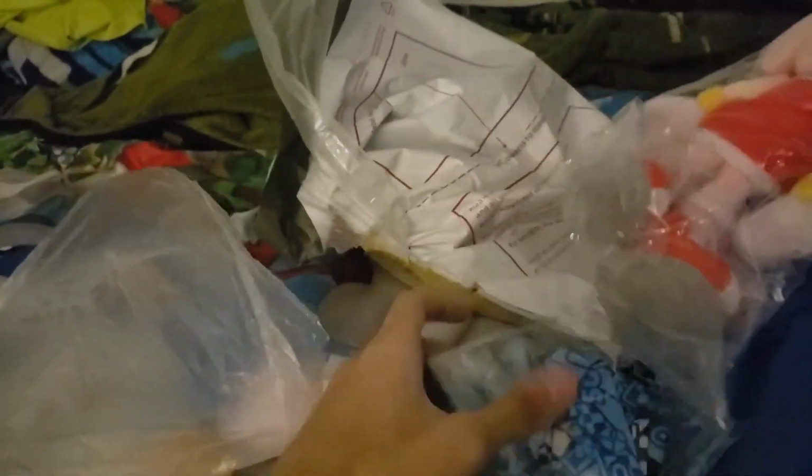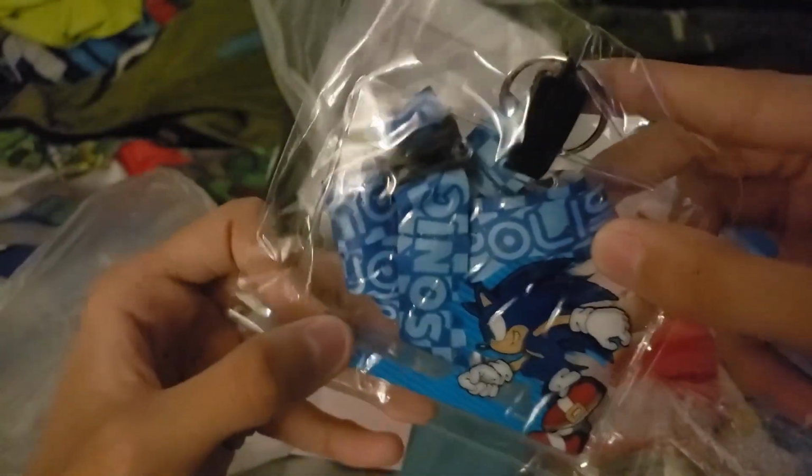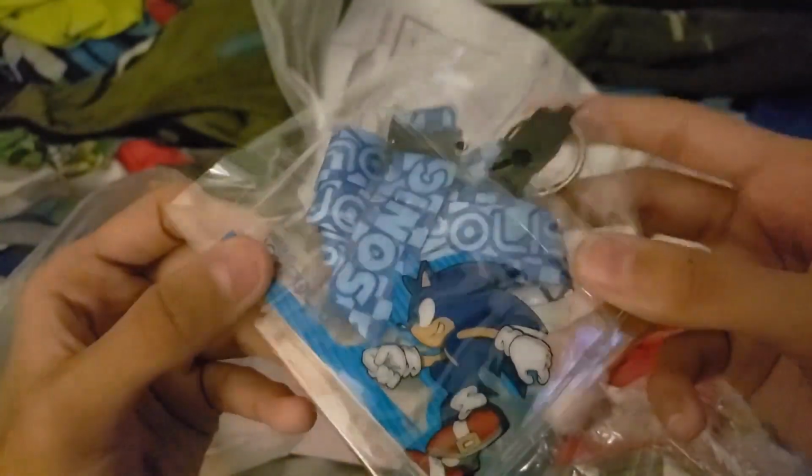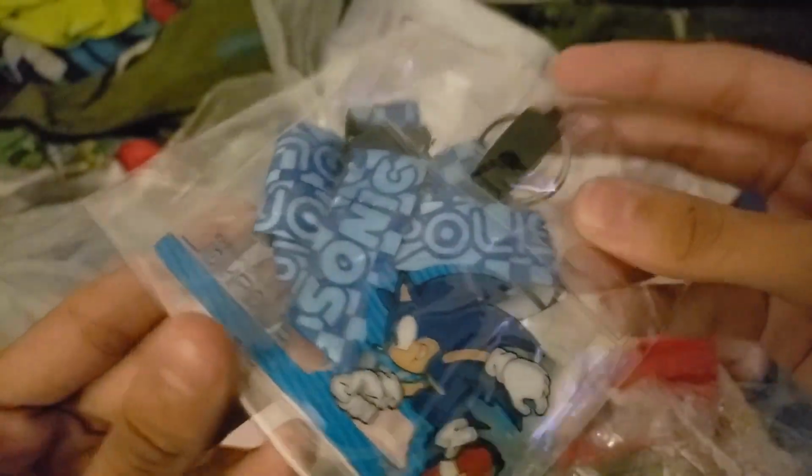So, okay, obviously we have the plush itself, and whoa, what's this? Whoa! Holy crap! No way! It comes with a Sonic keychain? Oh, that's so sick, dude! Oh, I love that, dude! Oh my god, it actually came with something extra. It came with a Sonic keychain.